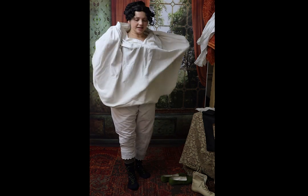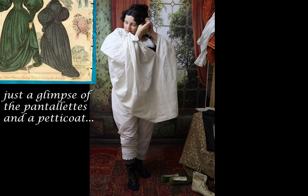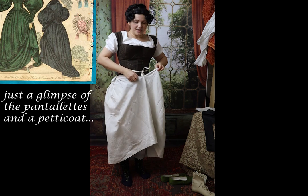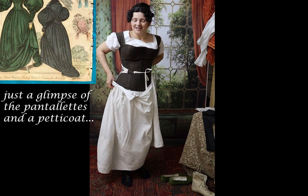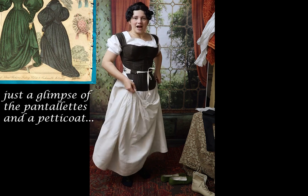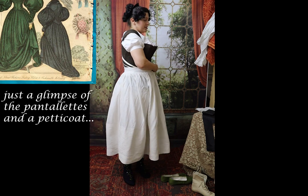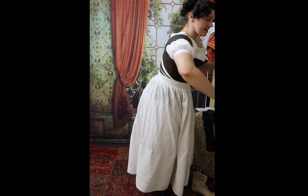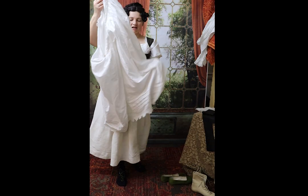Funnily enough, you see quite often a bit of white petticoats or drawers peeking out from under the habits, mostly because the habits are being carried in one hand when not on the saddle. And let's grab another petticoat, a nicer one this time.